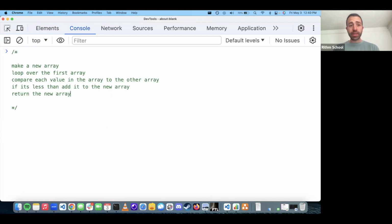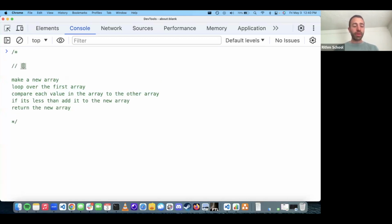You might look at this and say, okay, I'm going to make a new array. I'm going to loop over the first array. I'm going to compare each value in the array to the other array. But if I look back at my test case, and I have 1 and 2, and then I have 2 and 4. Right now, if I loop over the first array and I compare each value in the first array to the other array, so I'm going to compare 1 and 2, and then I'm going to compare 1 and 4. That doesn't seem right.